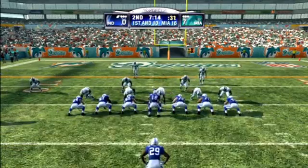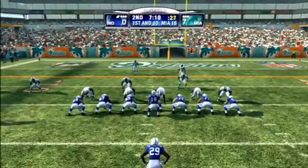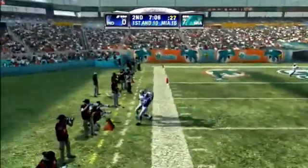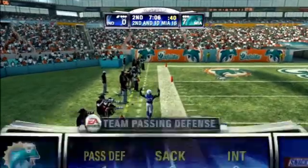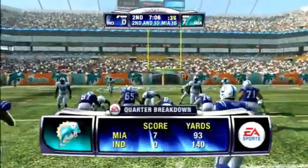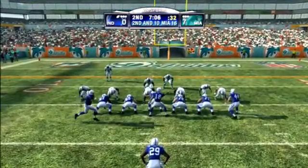Indianapolis changing their play. Drops back to pass. Defense is getting pressure. Out of bounds, incomplete. It looked like he tried to drag his feet as he was going out, but he couldn't get him down. Sometimes that happens. The quarterback put it in a spot where only he could catch it. The problem was the ball was just a little off target. Indianapolis sends a man in motion.